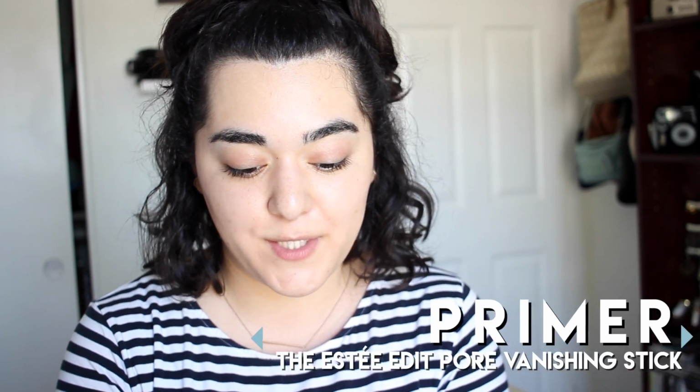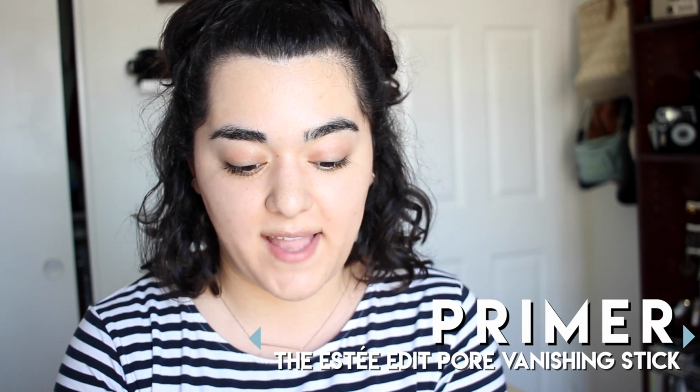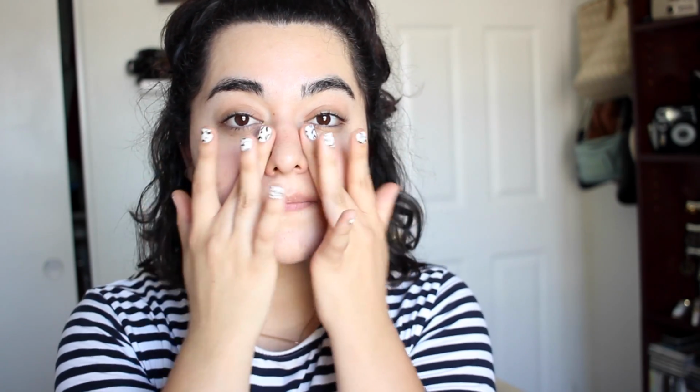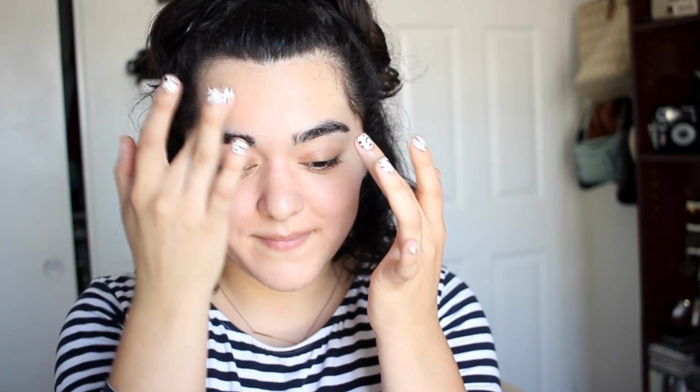So the first category is primer, and for primer I'm going to be using the Estee Edit Pore Vanishing Stick. I picked this up during the last Sephora BIB sale, and I have to say I've been really liking it. It's not a very thick primer, which is what I like, so all I do is just swipe it across my face, mainly on the T-zone area. I find that the Pore Vanishing Stick works really well in conjunction with my more mattifying foundations. Those two just keep me relatively shine free for the majority of the day.